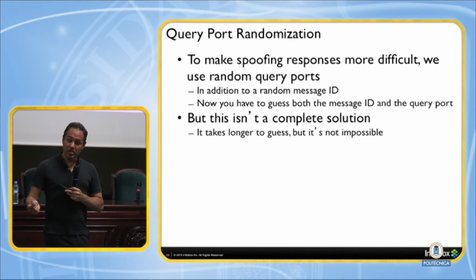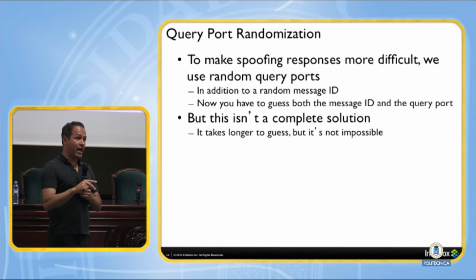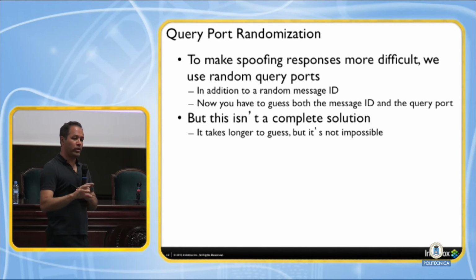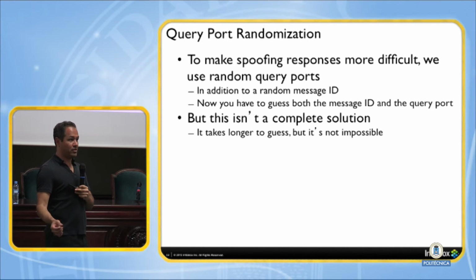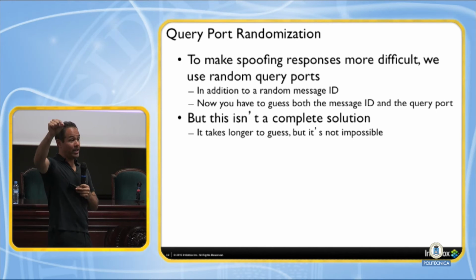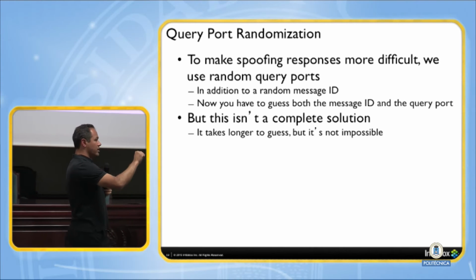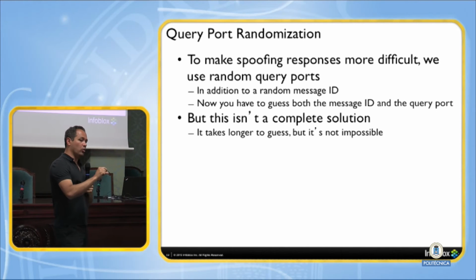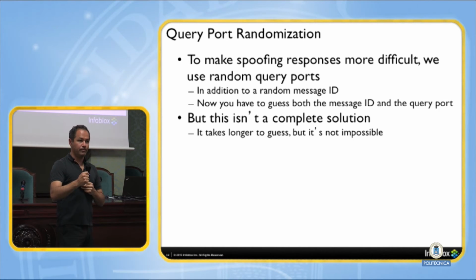So after the Kaminsky vulnerability became public, we said, all right, we're going to change that behavior, and actually when the name server starts up, we are going to have it ask for thousands of ports from the operating system. And every time it sends a query, it's going to choose another port at random to send the query from. And it's going to keep track of which queries it has sent from which ports. And it will only accept a response if it comes back to the same port that the corresponding query was sent from.